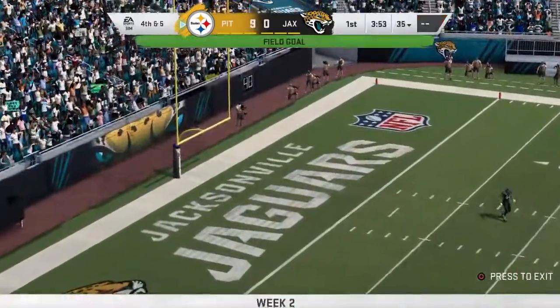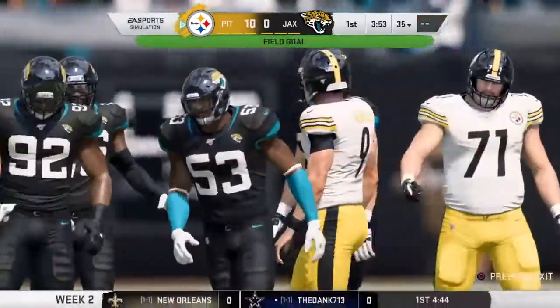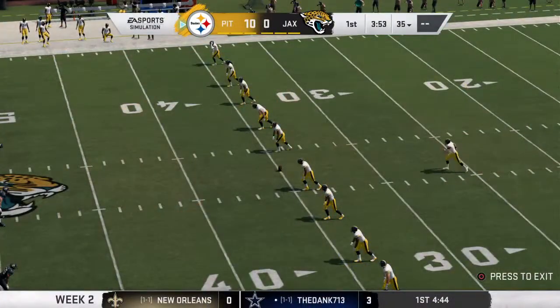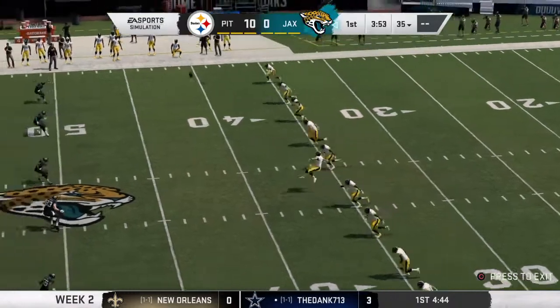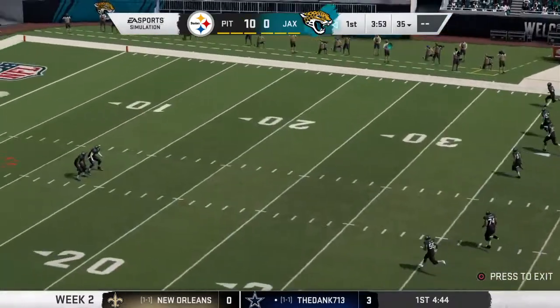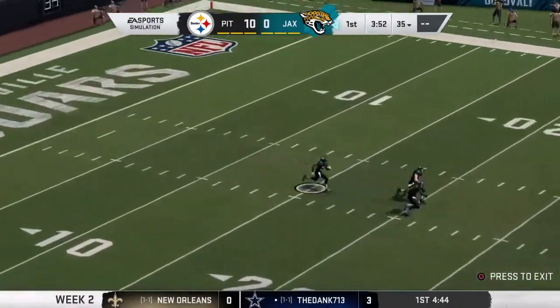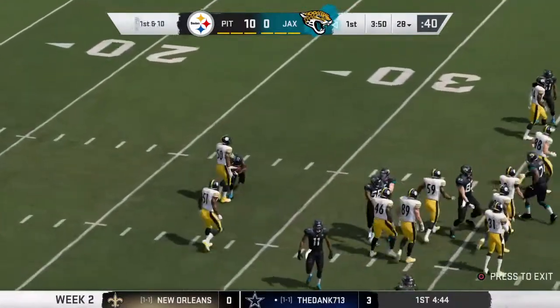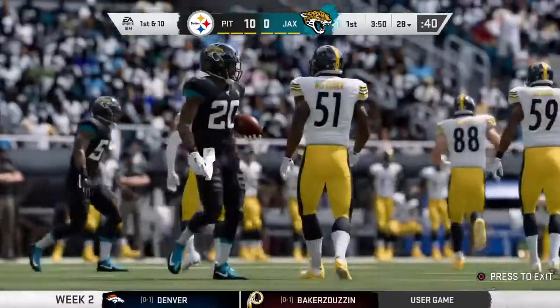Boswell's kick is good. And the lead moves to 10-zip. So they recovered the fumble, but ultimately could not take advantage of the short field. Definitely a lost opportunity right there. I mean, they were in prime position to put 6 on the board. Ended up settling for 3. And he's up across the 25 and down at the 28-yard line.